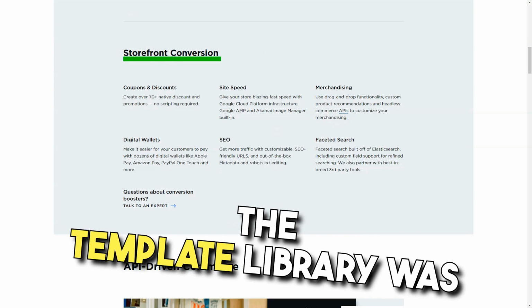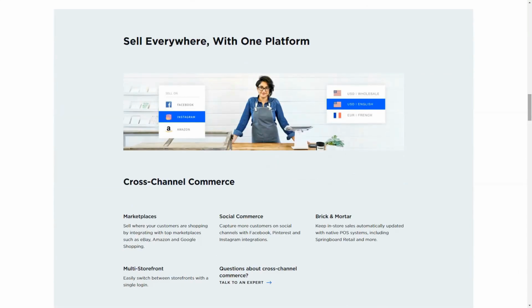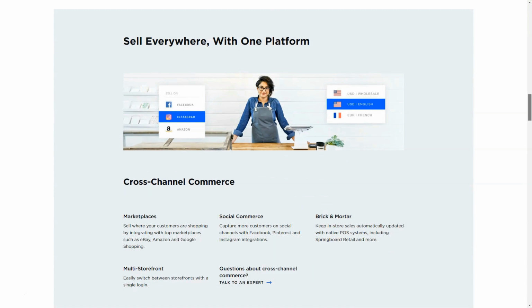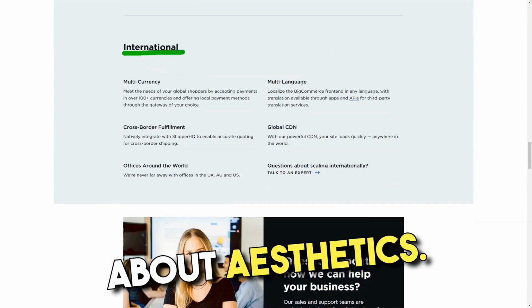The template library was like Aladdin's cave, brimming with treasures. From minimalist free themes to specialized paid ones, the choices were endless. And the real-time preview? Pure gold. It allowed me to see exactly how my store would look, ensuring no unpleasant surprises later. But BigCommerce wasn't just about aesthetics.